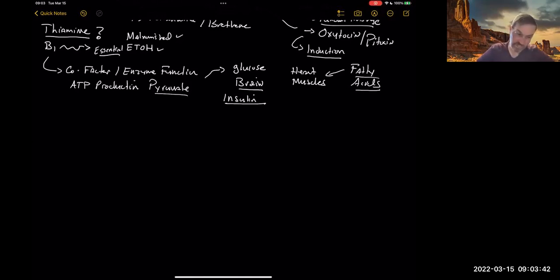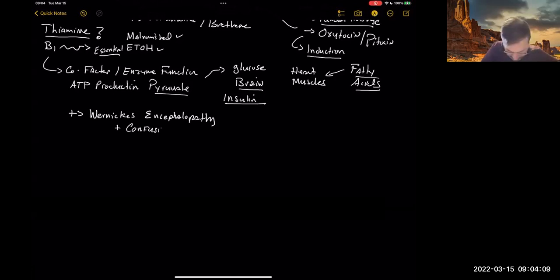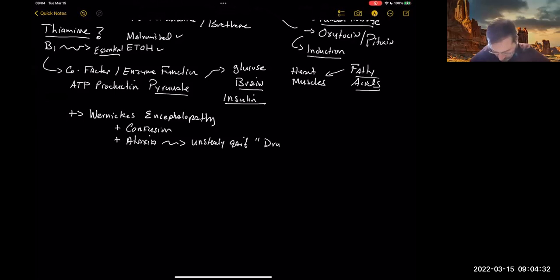This condition is something known as Wernicke's encephalopathy. So let's just talk about that real quickly. Wernicke's encephalopathy presents with a classic triad of findings. That triad includes confusion. The patient becomes very confused. Ataxia. Ataxia is a gait problem, a problem with walking. It is unsteady gait. The gait widens out, and it is sometimes referred to as the quote unquote drunk walk, because that's kind of what it looks like.